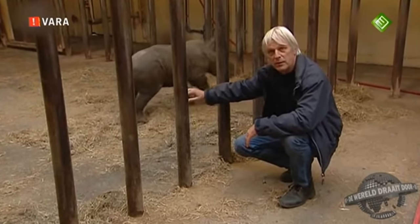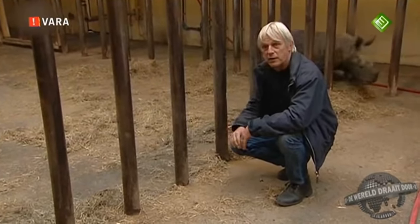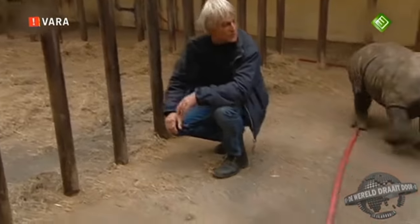Even the babies are one of the most dangerous animals in the world, so I built this cage to keep them secure so there's no possible, oh my god.